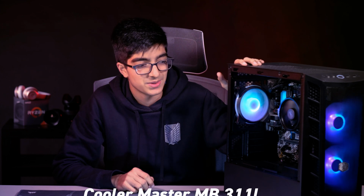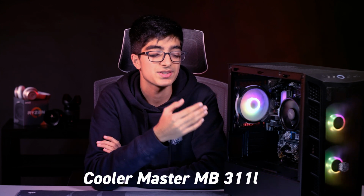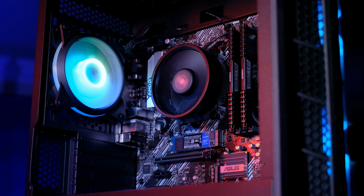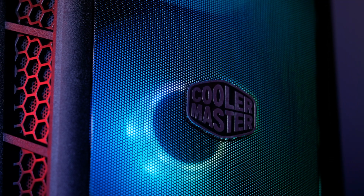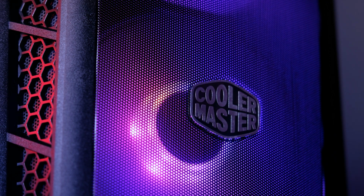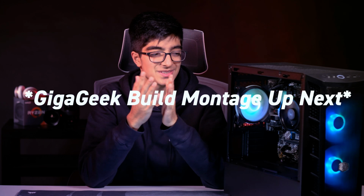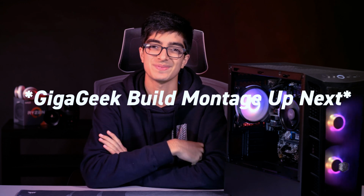The case I chose for today is the Cooler Master MB311L. It has a micro ATX form factor, and it's probably my favorite budget case I've ever worked with. It has a mesh front panel, it has 2 ARGB fans, it has a power supply shroud, and it has really good build quality. I also have a personal attachment to it because it's the first case I used when I built my first PC, and the first PC I also sold. So yeah, now let's move on to the outro.